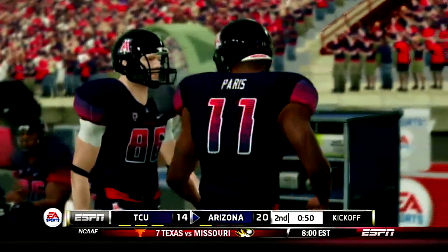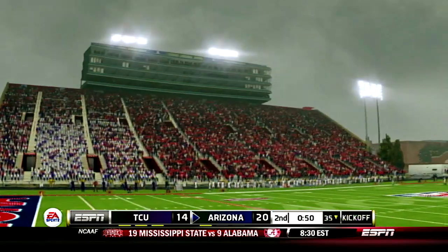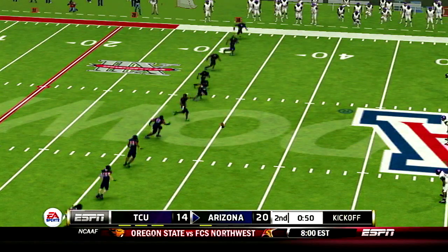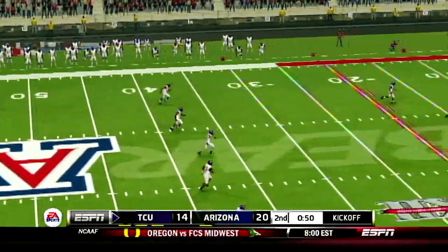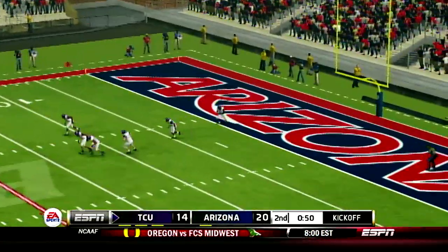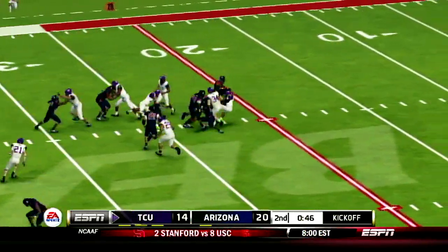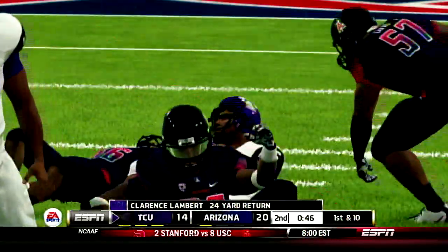Brad, I love these kind of drives. They're old school, grind it out and earn the yards and just rip the heart right out of that defense. So the score now, 20-14. He sends this one deep. He's to the 20. And he makes it out to about the 24-yard line.